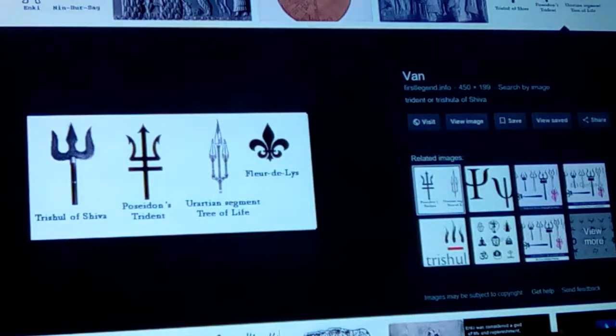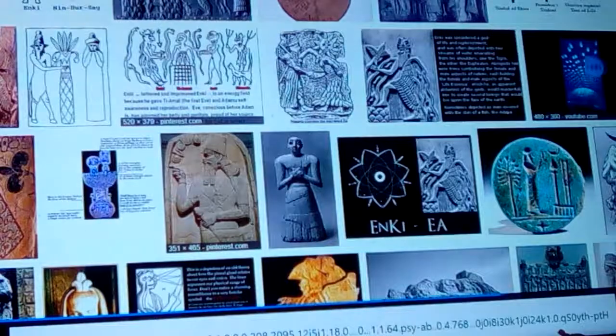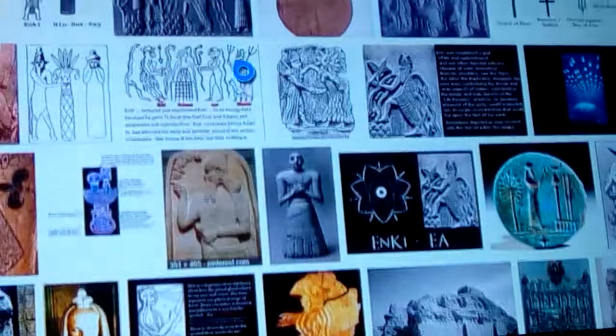because a fleur-de-lis does look like a Mesopotamian tree of life that actually had three blades on it. Poseidon's trident, the trishul of Shiva, which is really just the same trident look. You know, is this that same symbol? And it appears to be that same symbol.